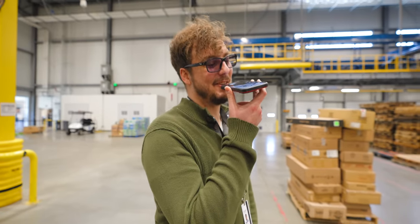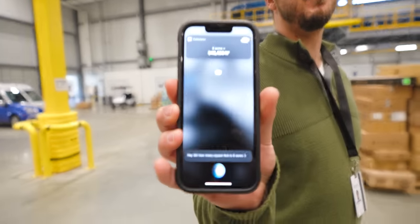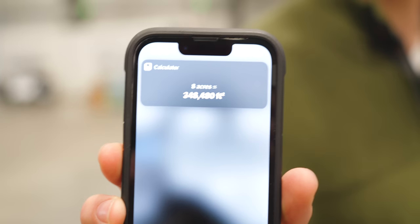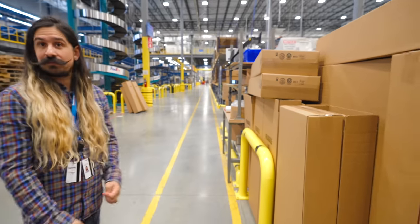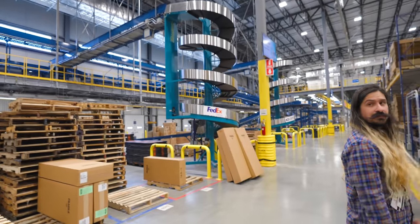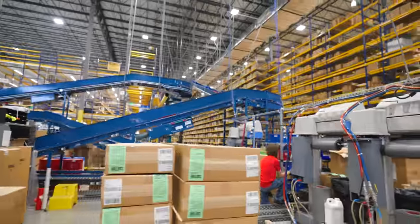Okay, how many square feet? Ryan has to ask Siri how many square feet Sweetwater is. Well, hold on. I think it's 500,000 when you count the vertical. 500,000 square feet when you count the vertical, they said. That is insane. 8 acres. 8 acres of, like, look at all this.